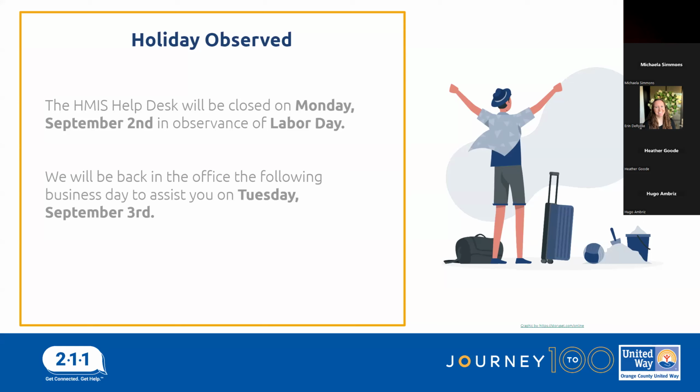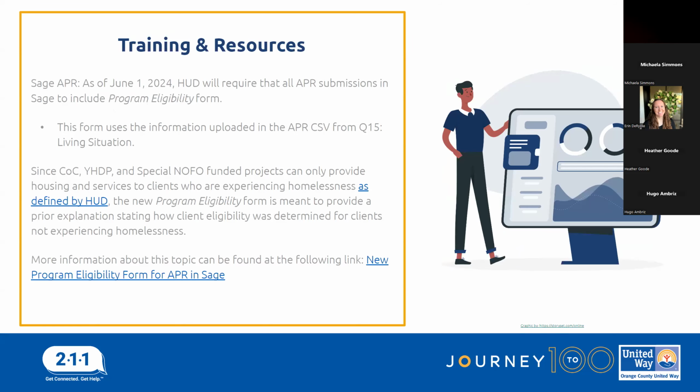Here the SAGE material. If not, I can reshare. You were breaking up a bit for the SAGE thing. It might be good to do it again. Okay, thank you. Yes, thank you everyone for sharing your notes and letting me know there's some audio issue. Appreciate that. Just wanted to reshare the SAGE APR new requirements.